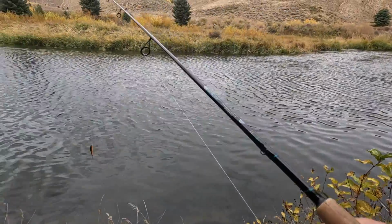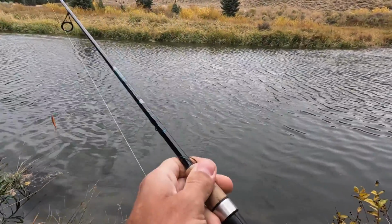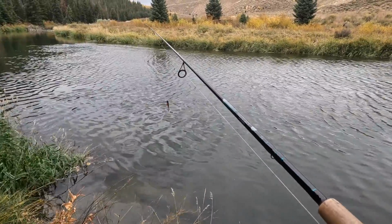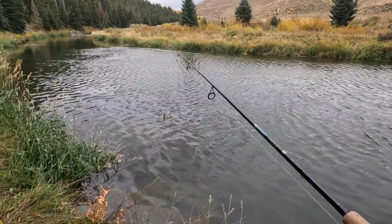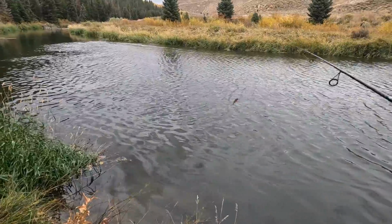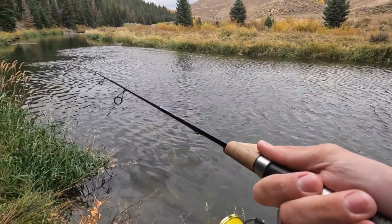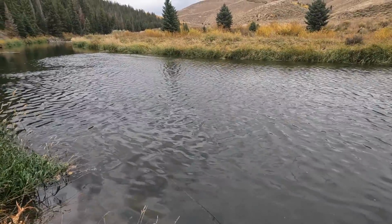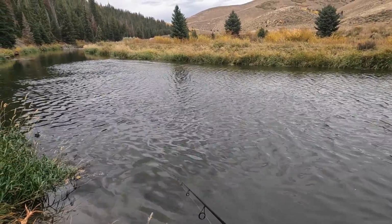I've got a 2,000 size reel, 6-foot medium light rod. So these are definitely bigger than my setup, but it'll have to do. We've got 8-pound line, so yeah, full send. They're somewhere up there. There's 2 of them. I mean, at least 2. They're like freaking leeches in here. Apparently, they're everywhere.